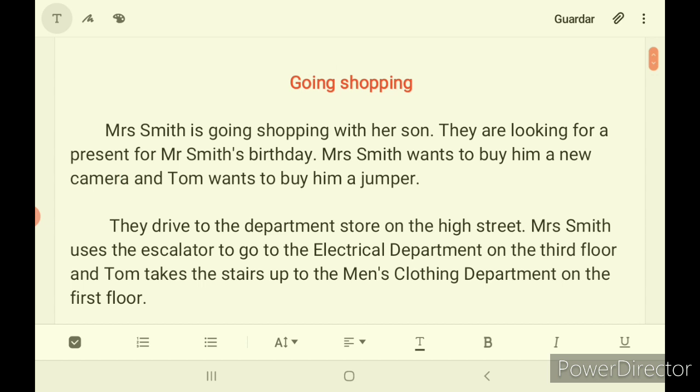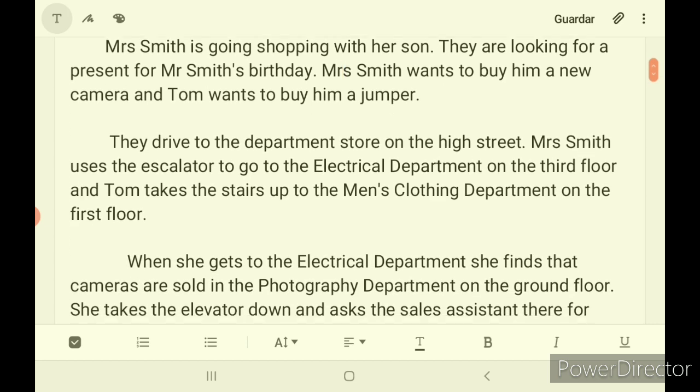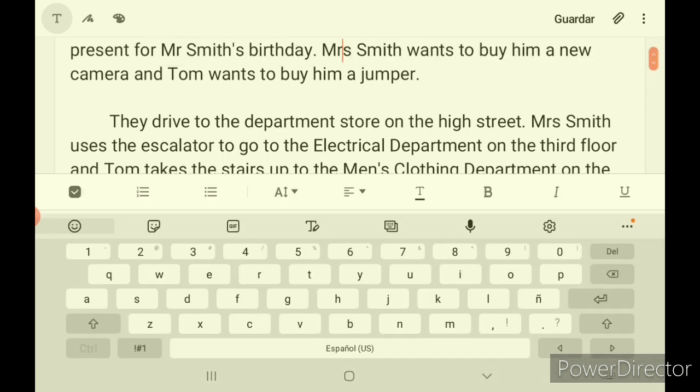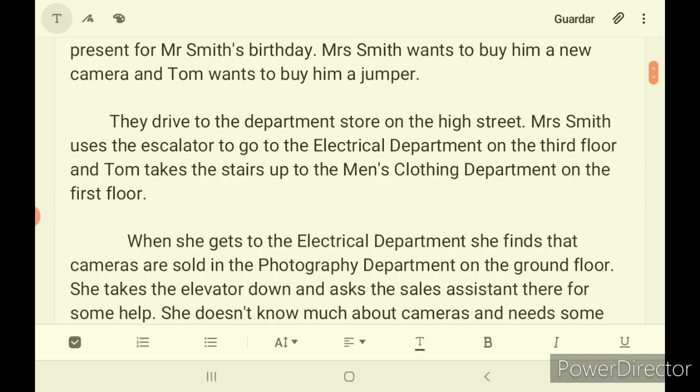Going shopping. Mrs. Smith is going shopping with her son. They're looking for a present for Mr. Smith's birthday. Mrs. Smith wants to buy him a new camera, and Tom wants to buy him a jumper. They drive to the department store on the high street. Mrs. Smith uses the escalator to go to the electrical department on the 3rd floor, and Tom takes the stairs up to the men's clothing department on the 1st floor.